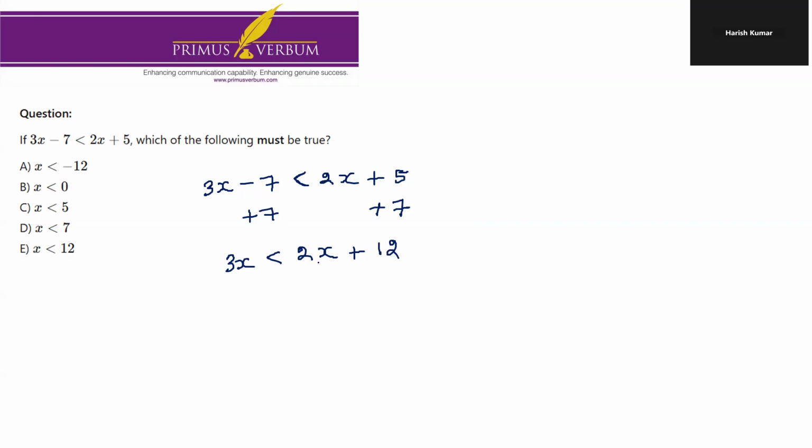Now, let's get rid of this 2x on the right-hand side. We do it by subtracting 2x on the left-hand side. So we have 2x minus 2x plus 12. They both cancel out each other, just like here, they both cancel out each other. So we get x is less than 12.